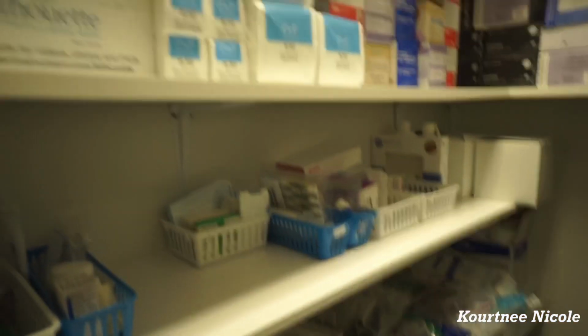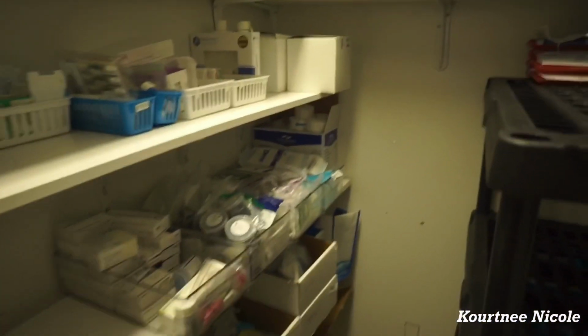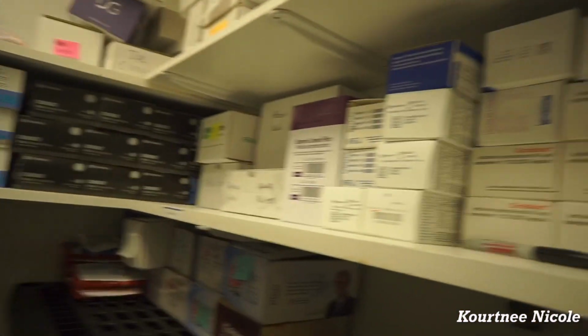Everything is now put away. And this is our closet. I wish I had one of those container store closets, but this is what we got. Let me give you guys a little tour.